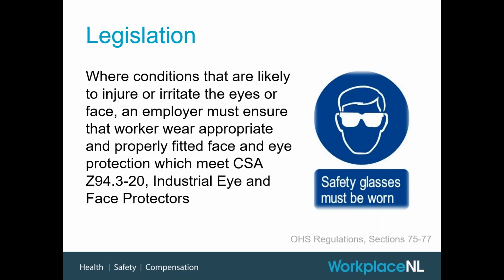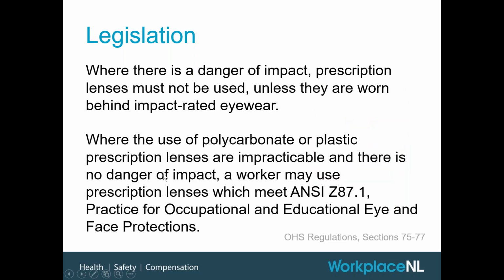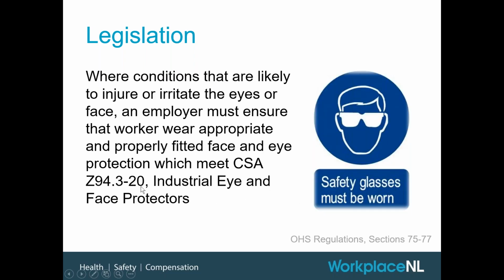So we do have some legislation, obviously, around eye and face protectors. Basically, our legislation requires us to follow whatever is the newest version of CSA Z94.3. So I do have -20 in there just because that is the latest one that just recently came out. But the way our legislation is written, we're supposed to follow whatever the newest one is. So that is a bit tricky, I know, in the province.